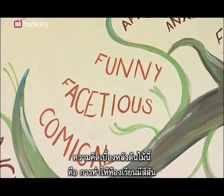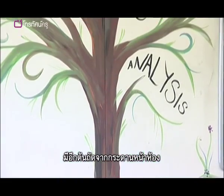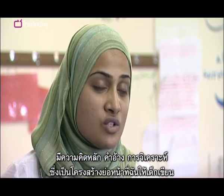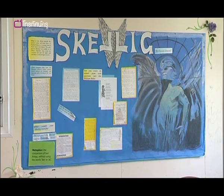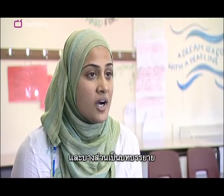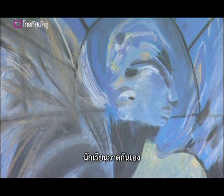I mean, the main idea behind the trees, there are 2 painted trees on the walls, is to make it colourful. There's another tree next to my whiteboard which says point, quote, analysis, and that's the structure of the paragraph that I like to work by. It's something that we teach year 7 up to A level really. The display at the back is on a novel called Skellig. Some of it's poetry writing, some of it's diary extract, and some of it's like descriptive work. Next to that work is a chalk drawing of the main character of the novel, which was actually drawn by some students.